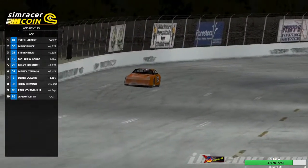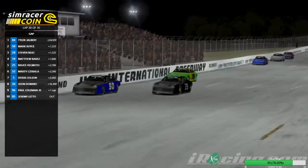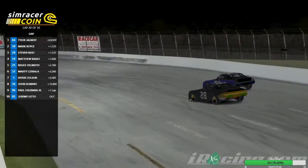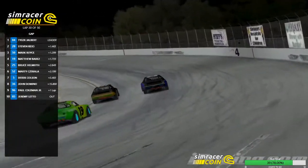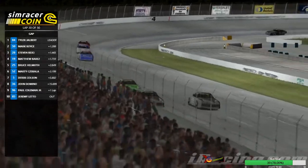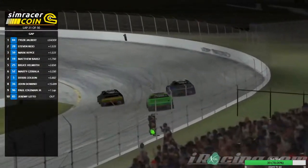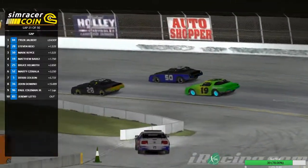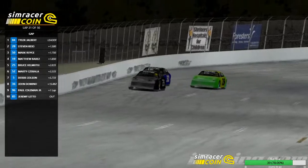Now Mark Royce is your second place car battling for second place, as we are way past the halfway point now. We're 30 laps into this 50 lap event. And the 28 machine trying to get by the 50 car of Mark Royce. 28 of Steven Rex on the inside, Mark Royce on the outside. Steven Rex tries to get past in this corner. He will. Steven Rex has cleared the 50 machine.